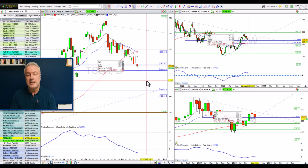So nothing alarming there. Just saying this is something that I want to keep my eyes on and explain to you how the technicals can help clear up the fundamentals, especially when there's confusion.